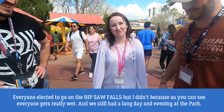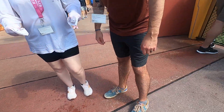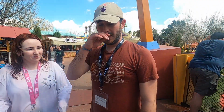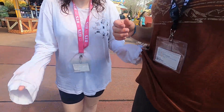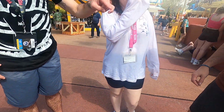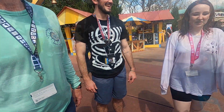That's pretty bad. And after the ripsaw falls, we're all wet. It's all good. We'll dry. Nick, you look the driest. Nick's wet. His shirt, that's complete. Oh my God. Yeah. I told you. Look at his back. His back. Oh my God, I have a pretty clear gradient here.